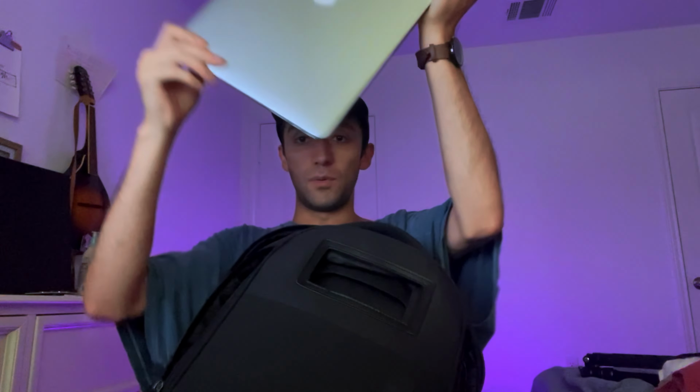Second heaviest thing in here, probably this MacBook. This is actually a 15-inch from 2015. I'm gonna replace it with the 16-inch M1 Pro, which is still coming in the mail, but it's just a placeholder for now. All right, next we got some travel accessories.